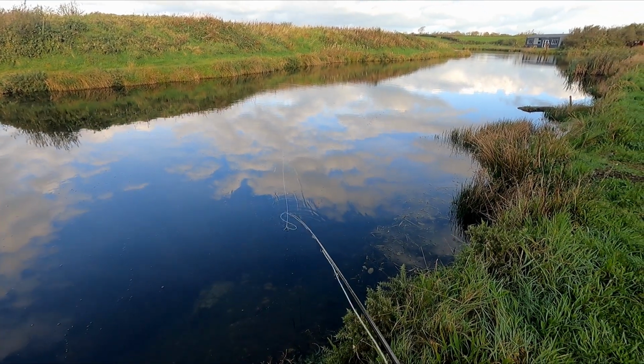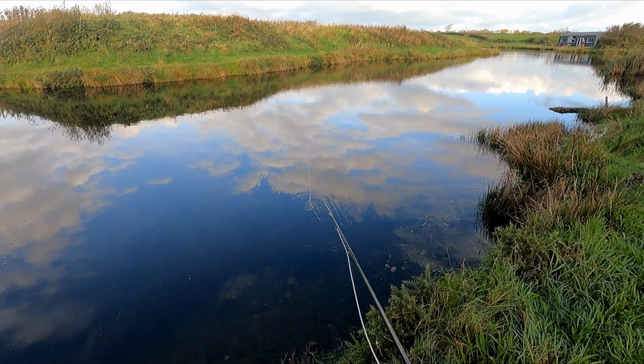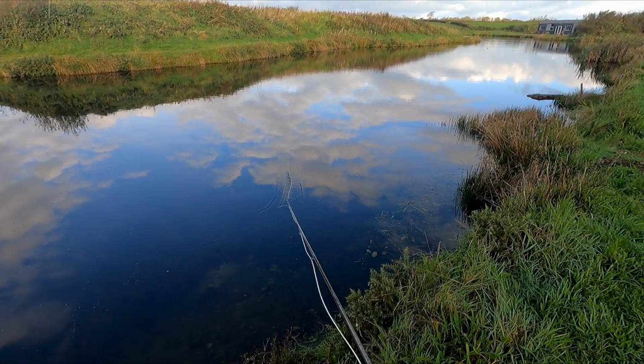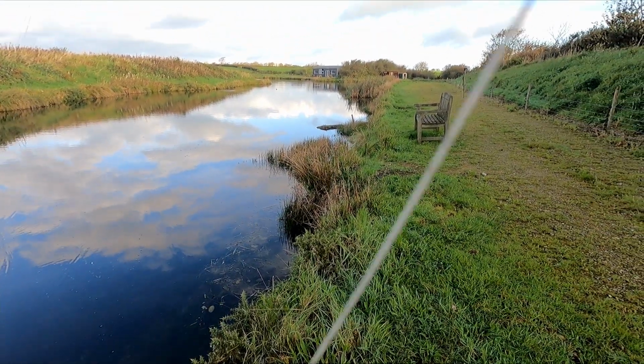What I will do is, once I've worked down so far, which won't be long, I'll put a couple of back casts back up into this area. It's a big deep hole this is. I'll let it settle a while because I've obviously disturbed it.